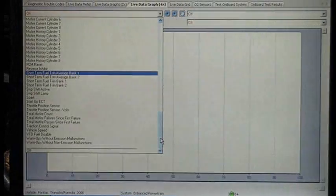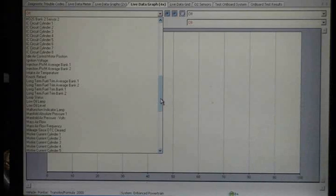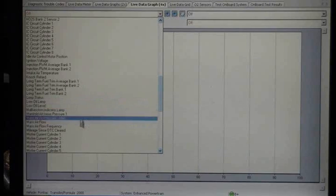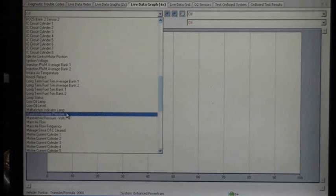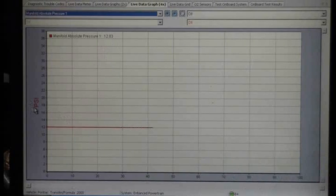One thing I need to do is validate that the MAP sensor works, because remember, I do not know we have an idle air control problem. I just strongly suspect it, but we haven't ruled out MAP and MAF yet. So let's get MAP pressure volts. Here's pressure 1. Let's do that. And we've got 12. Whoa. Oh, no, this is in PSI.